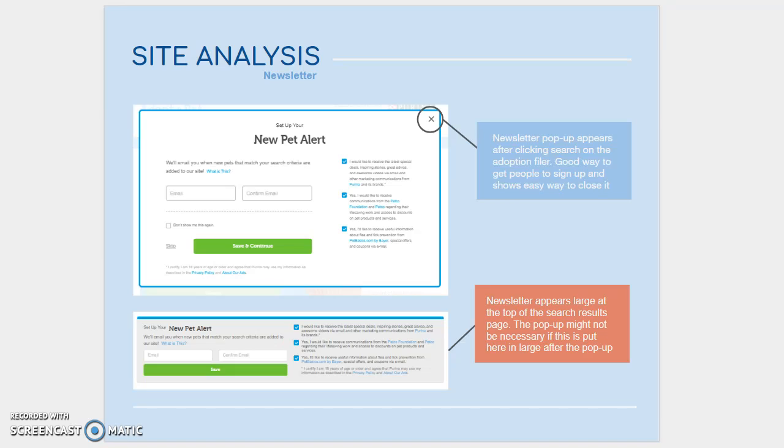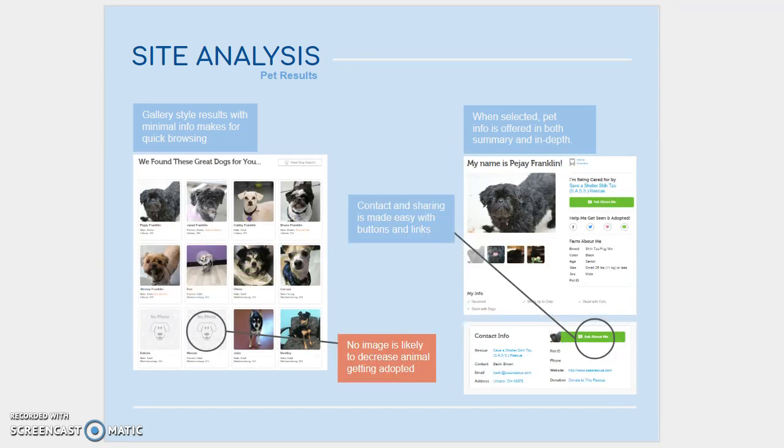So it makes me believe that maybe the pop-up isn't so necessary, or they should at least get rid of that second box once the page loads. I know they're trying to get people to sign up for it, but it's not so great to just keep shoving it in their face all the time.